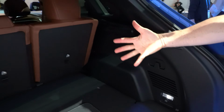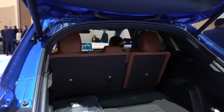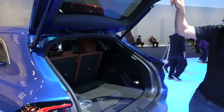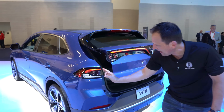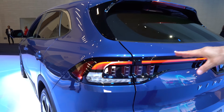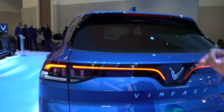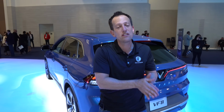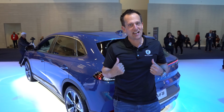Of course, if you need more room, those seats are gonna do the 60-40 split, but I like the way that they have the nice electric assist with the opening lift gate, and then look at the beautiful LED lighting. Those are the touches that they're bringing with the turn signals and everything on this VF8. Love those finishes, but this is what you get to see at CES. Yes, we brought you the Vinfast brand from the New York Auto Show, but of course with all the technology in these vehicles, you're gonna see more of them show up at the CES show here in Las Vegas.